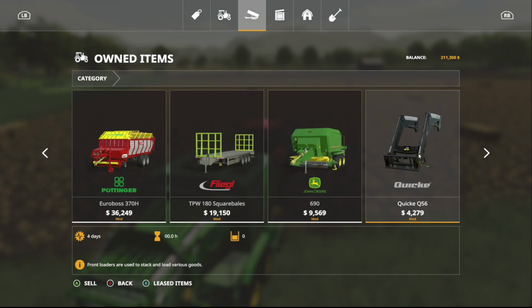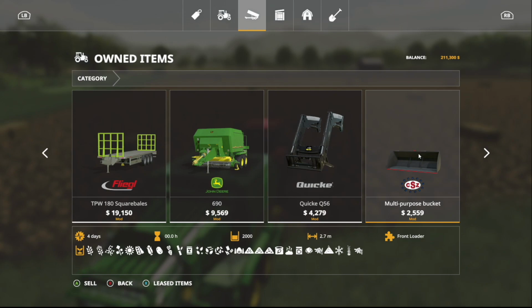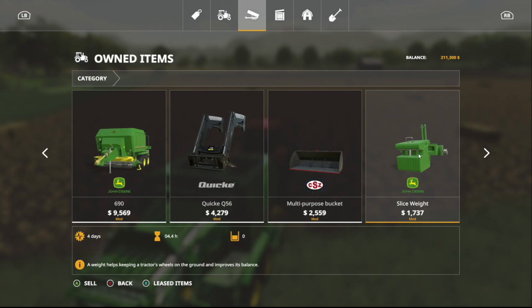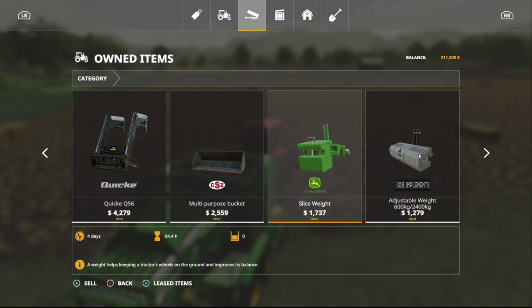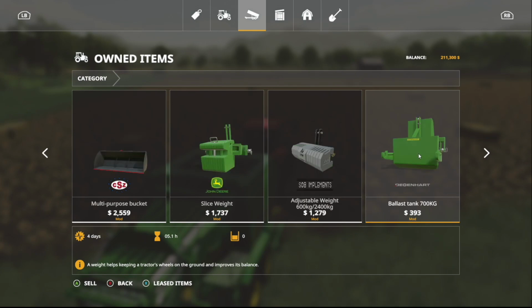This is the version that you guys can download at home. I do have the front loader trim a quickie mod. I've got that download. I'm using the Q56. That is red on top and onyx body color. And then I have a CSZ multi-purpose bucket, holds 2,000 liters, perfect for what I need. I do have a slice weight, but that is painted red and black, and I also have an adjustable weight as well. This is the 2,400 kilogram version, and I use that on the front when I'm doing double mowers on the back.